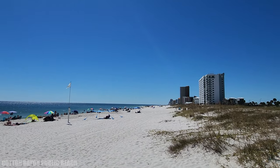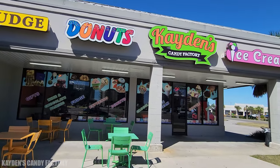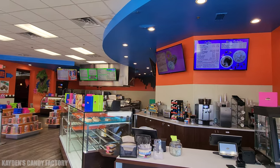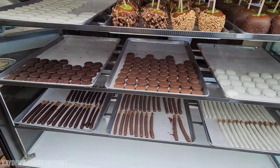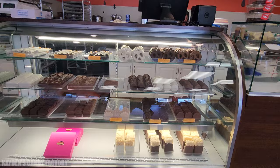And just down the road, I found a fun little spot. There's Caden's Candy Factory for your sweet treats. There's ice cream, and they have a fun little room in the back. I was surprised there's a little arcade with the largest Pac-Man and a bar and places to sit and visit. So just out of the way, kind of a fun little spot.